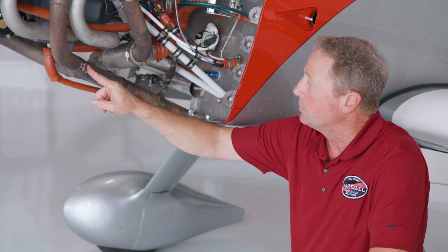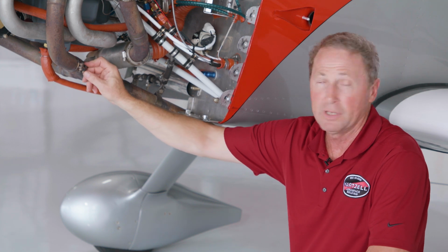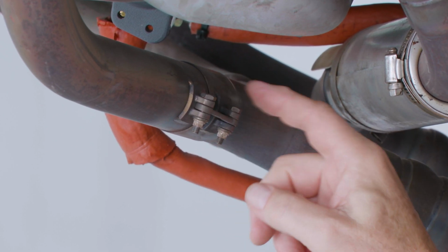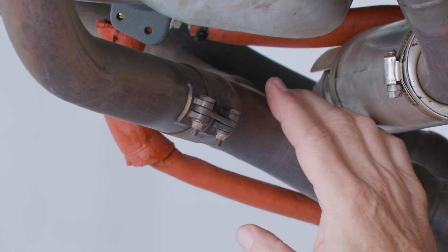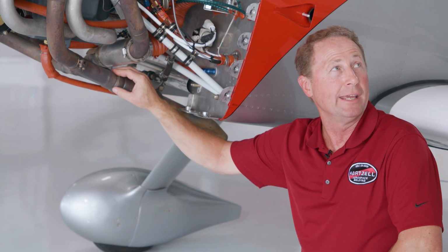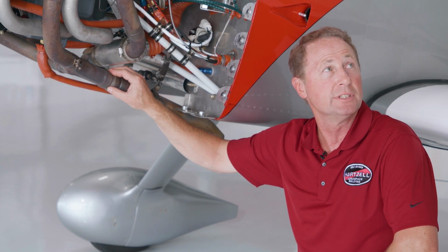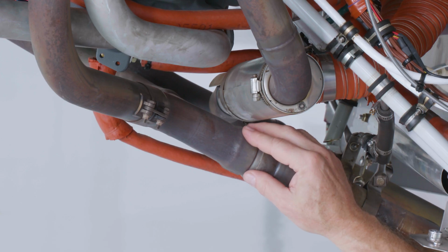You also see here we have a bracket which joins this pipe to this pipe. We want to make sure that that hardware is intact, it's torqued and tight. We also want to make sure that there's no cracks in this area. Now, something that might help you determine or see cracks also is wherever you might have a crack, you might have a minor amount of yellow or white stainage, and that's normal, as long as it isn't excessive. If you do see excessive amount of stainage, you might want to look deeper and find out what is causing the leak.